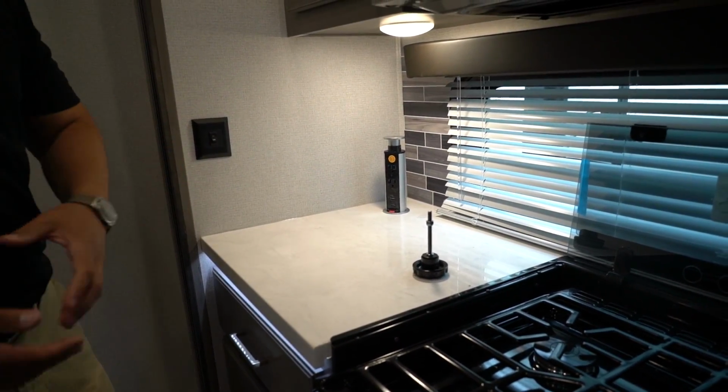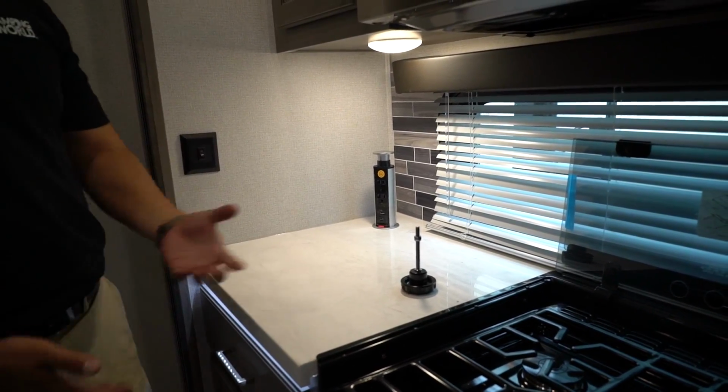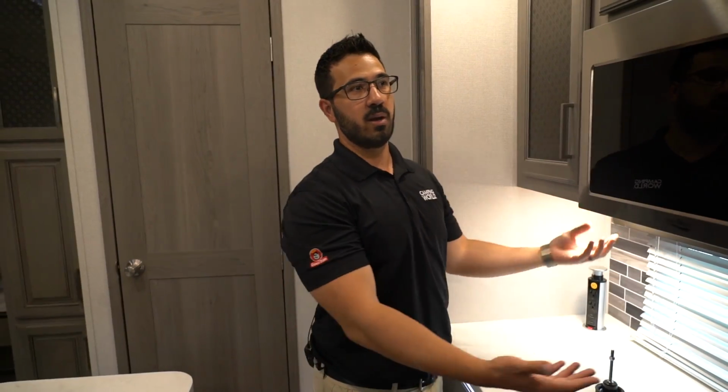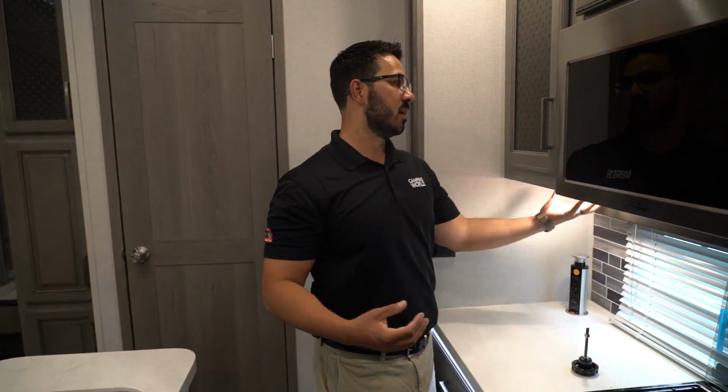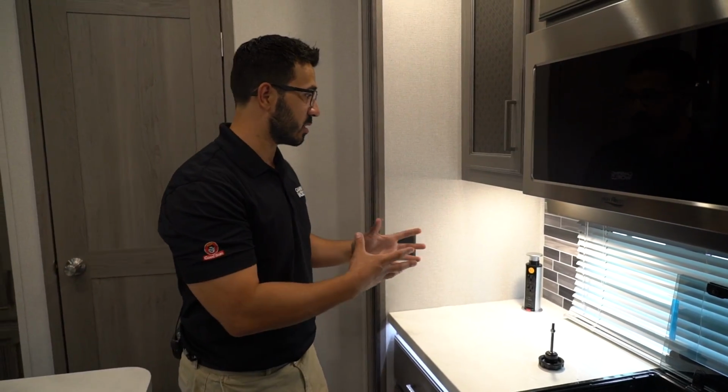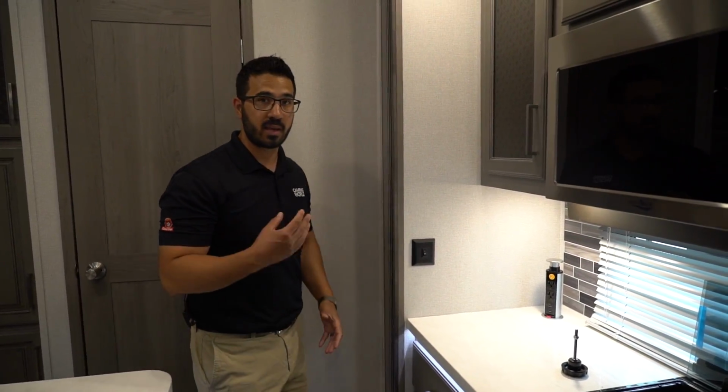USB ports. Something that's kind of minor, but it means a lot to me is this right here, the fact you have a light. A lot of manufacturers would just try to get away with the light underneath the microwave in this space, but I love that Montana goes that extra step, gives you another light here just to make sure that space is nice and bright. Again, it's just that attention to detail a lot of manufacturers just don't have, and I love that they do.